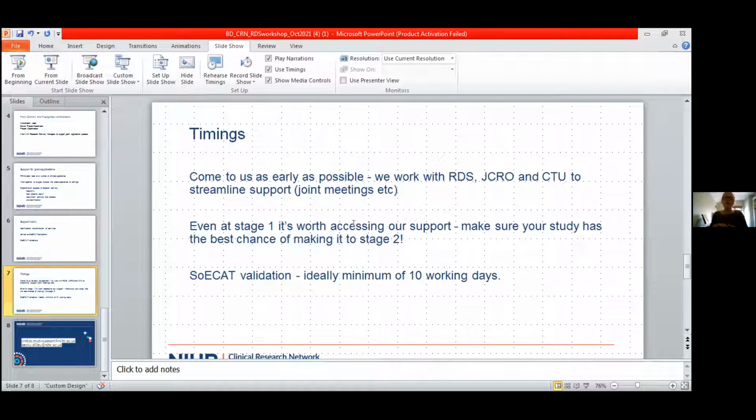So even at stage one, it's worth accessing our support for the reasons that I've said about making sure that you're applying for money appropriately, that it's the right amount of money, that it's the right process that you're wanting to follow for your piece of research. And actually, I think engaging with as many people as possible to support stage one can make sure that your study has the best chance of making it to stage two.